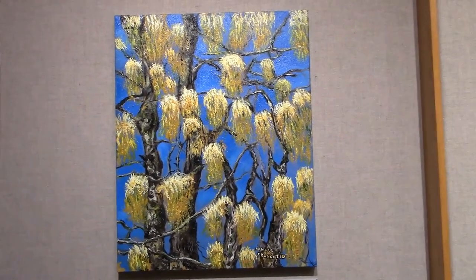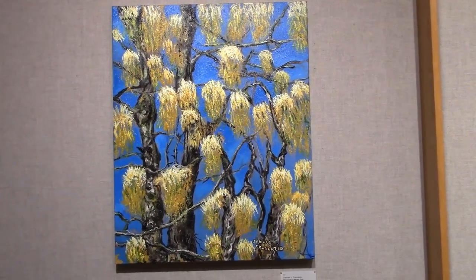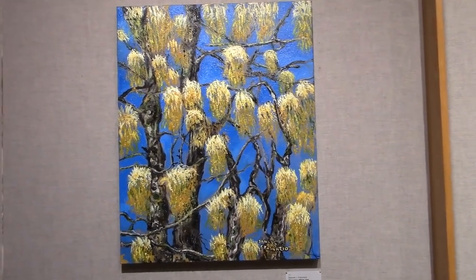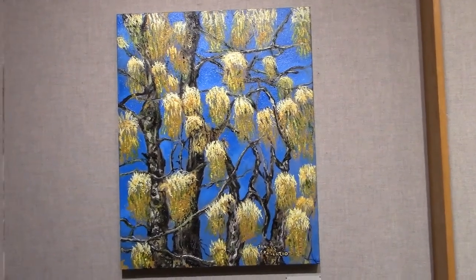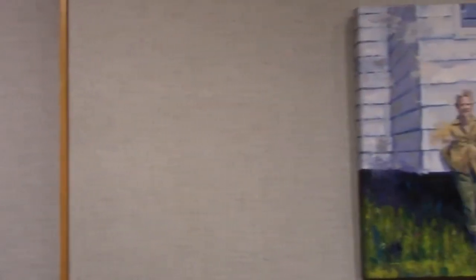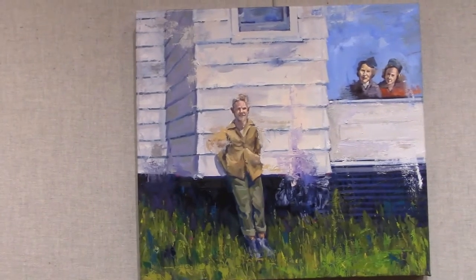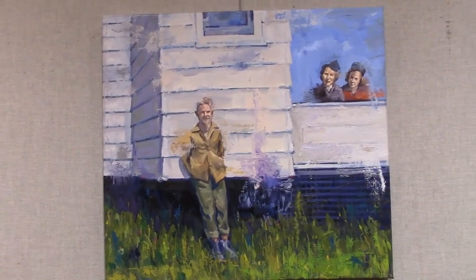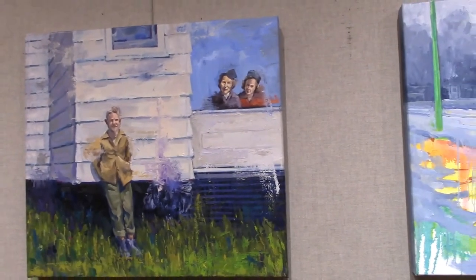Oh, we're rolling. Sorry. We start the hallway portion of the gallery with an acrylic on canvas painting by Samuel J. Francasio called Flowering White Oak. Followed by two paintings by David King, which are oil on canvas. The first one is entitled Voyeurs, and the second one is entitled 4th of July.